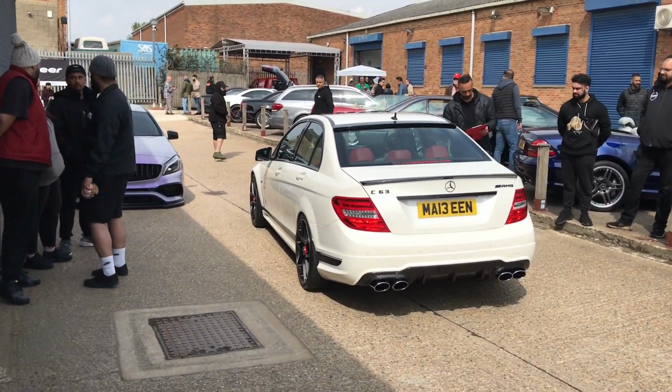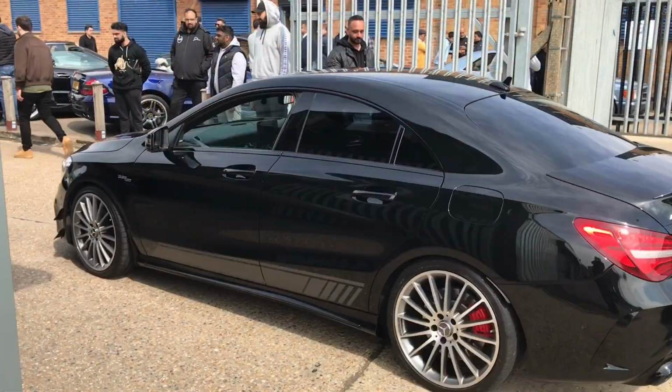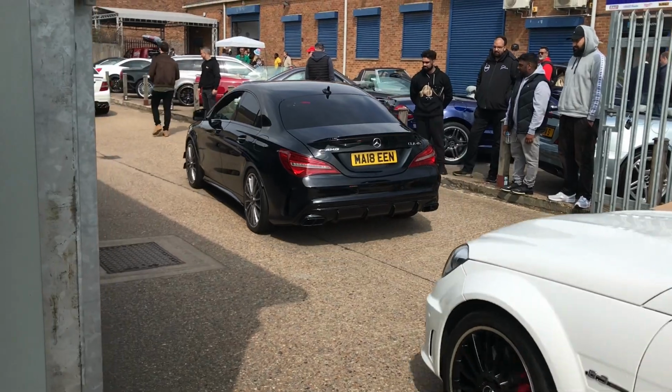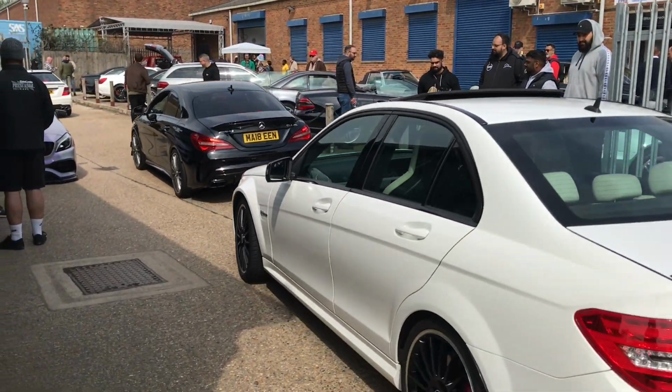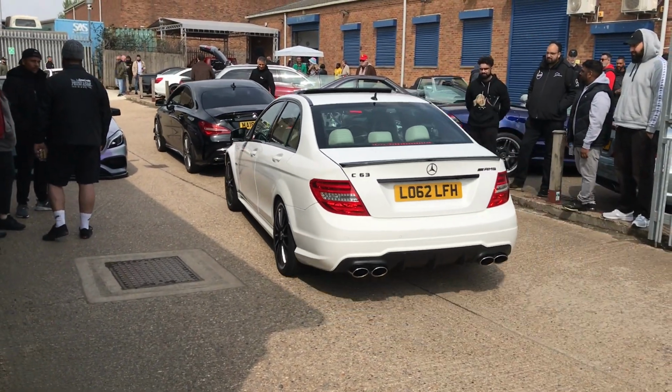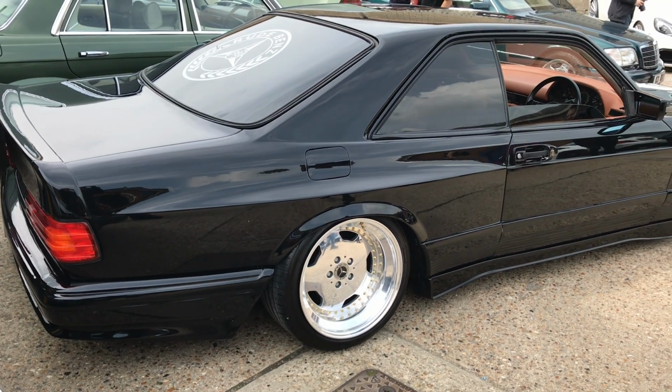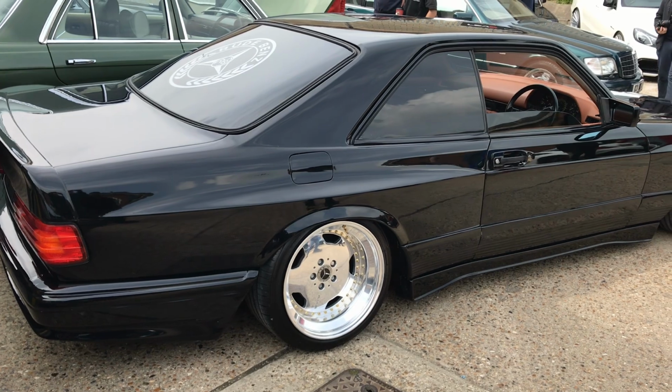Lovely C63 AMG entering, and still people are arriving. As I said, some new Mercedes here, a CLA 45, and a C63 AMG again. Wow, they're like buses. Pre-full ownership of AMG by Mercedes-Benz, they were actually modifying cars themselves.